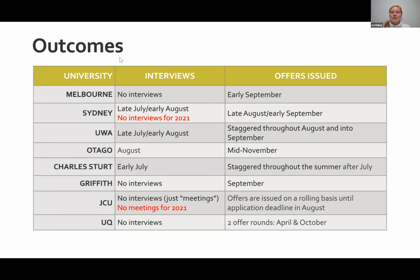Make sure you're in there first, especially for University of Queensland as well, which I mentioned is one of our most competitive ones. They do offer two offer rounds. So the first application deadline is usually around mid-March, and that's the earliest. So starting those applications early, getting all your documents in is going to be in your best interest.